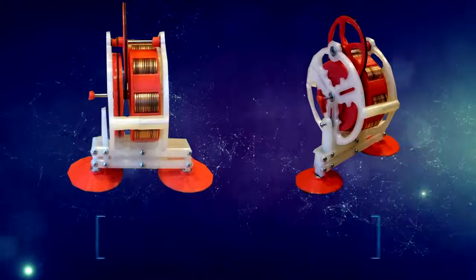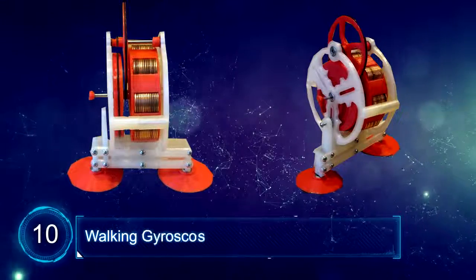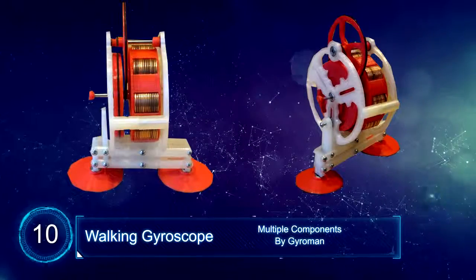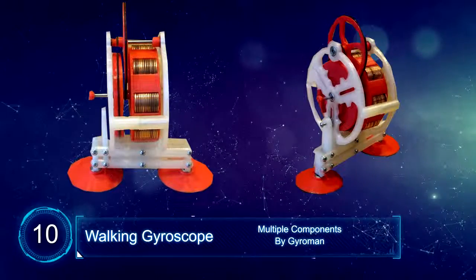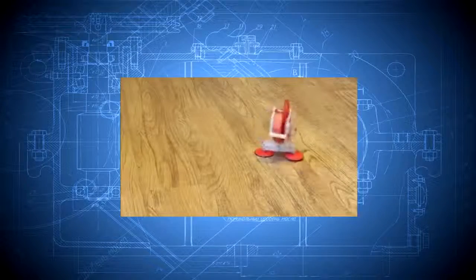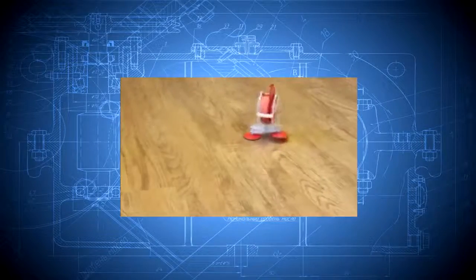At number 10, the walking gyroscope. Invented back in 1981, the 3D printing world has brought back this really cool toy. This is built in several components and it houses a spinning gyroscope which is geared to a pair of walking feet. You can even build your own since the 3D model can be found on Thingiverse.com, so make sure you check my description and click on the link to this 3D toy.